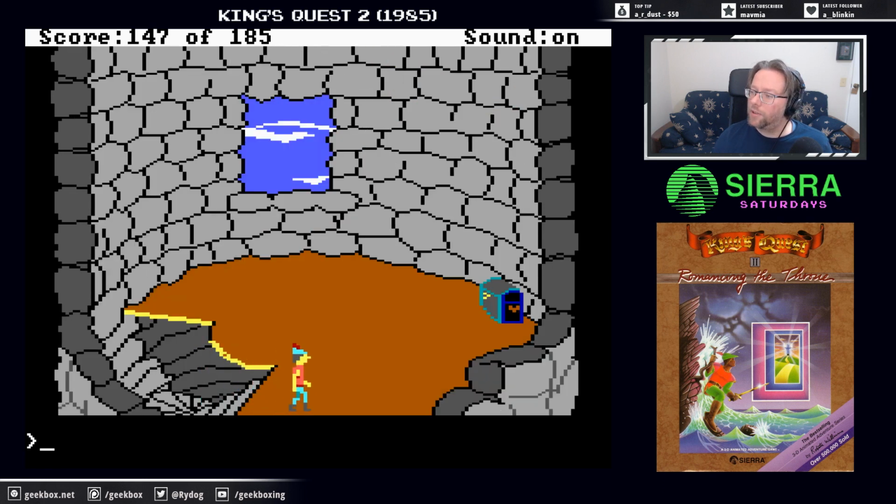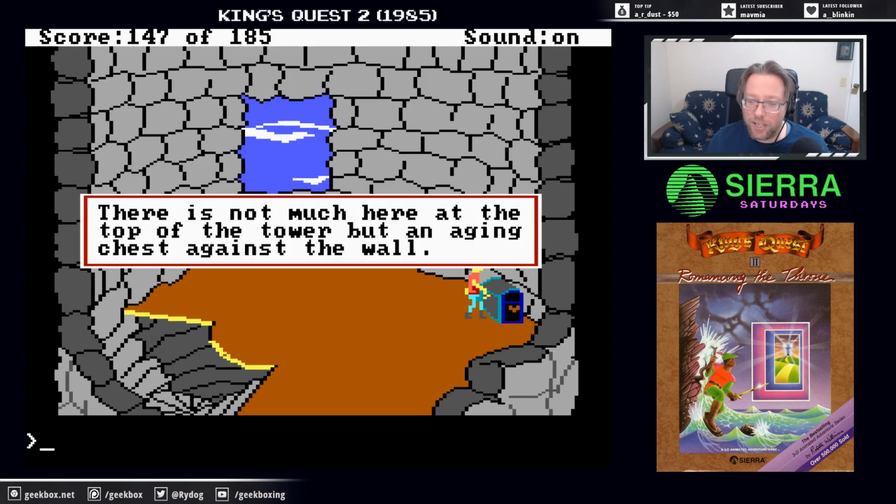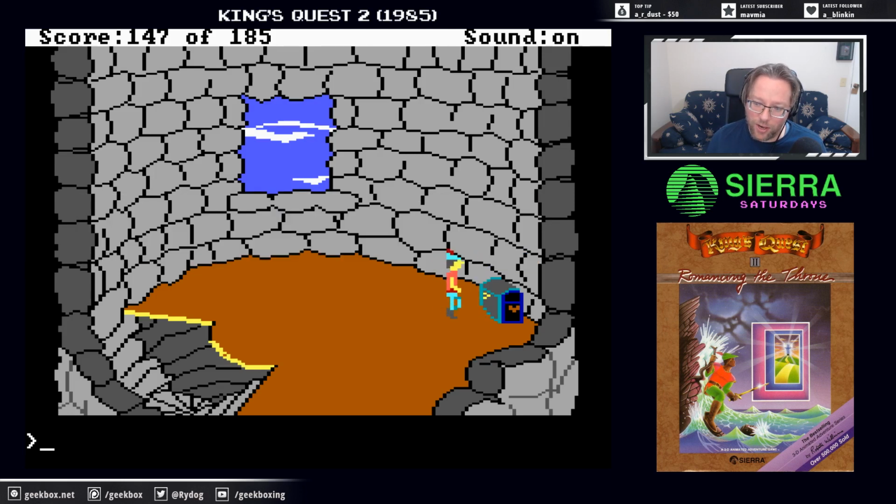Here we are at the top of this tower. Yeah. Die, monster. Yeah, what is a man? A miserable pile of inventory items. Now we can... Well, let's look first. There's not much here at the top of the tower but an aging chest against the wall. He has this whole tower and he just puts this one chest here.